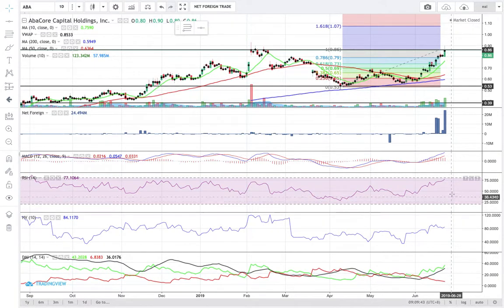So for those who are planning to enter a new position, you think twice. Will I buy now, or will I wait if Abacor still has more gas to break above 0.9? That's the question that only you can answer. Okay? Because I cannot answer that question for you. Again, I do not know your risk tolerance or your risk appetite. What I know is that the upward momentum is still very strong.